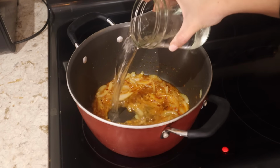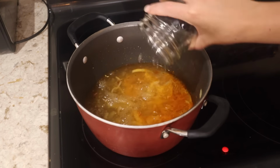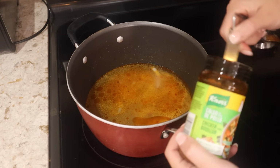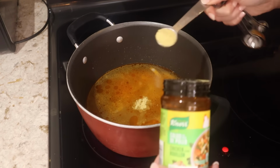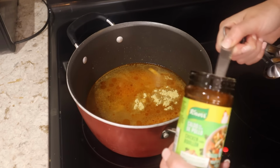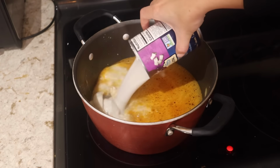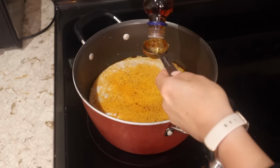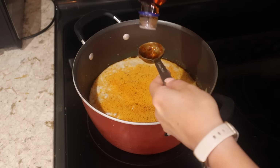Now next we're adding in 4 cups of chicken broth, but in my case I am using bouillon powder. So I did 4 cups of water and 4 teaspoons of chicken bouillon powder. And next goes in our entire can of coconut milk, along with 1.5 tablespoons of fish sauce.